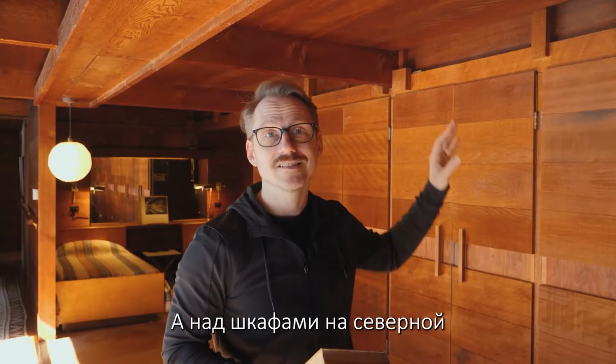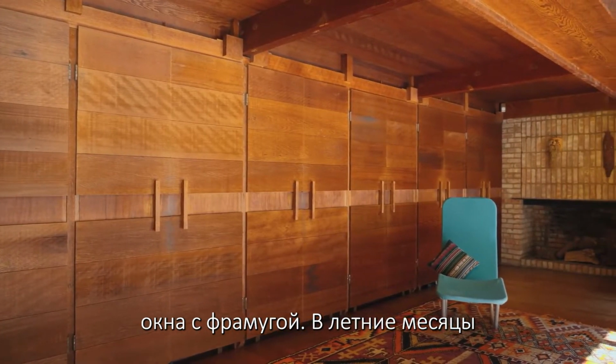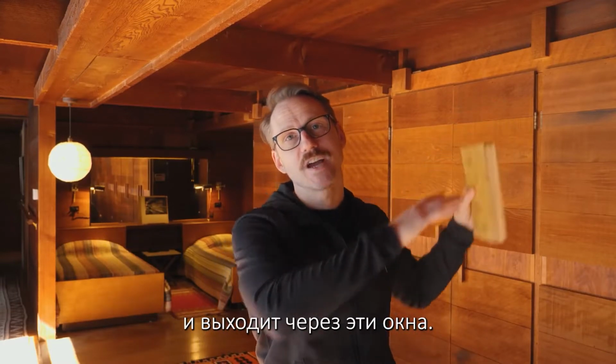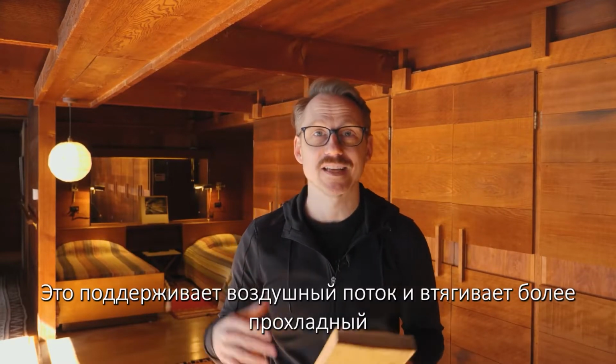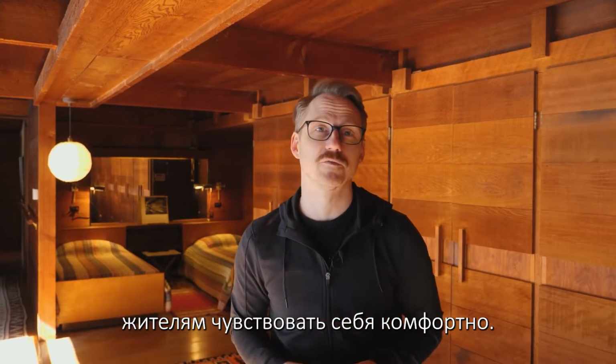And then above the closets on the north side of the room are a set of transom windows. Then during the summer months, the warm air rises through the space and is ushered out through those windows. This maintains airflow and draws cooler air into the space, helping keep the occupants comfortable.